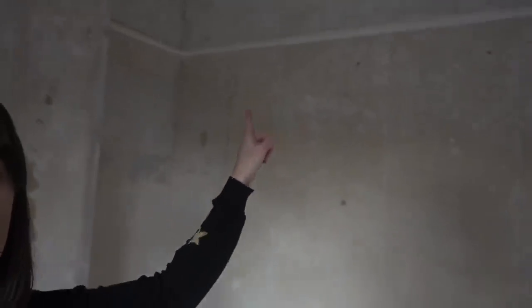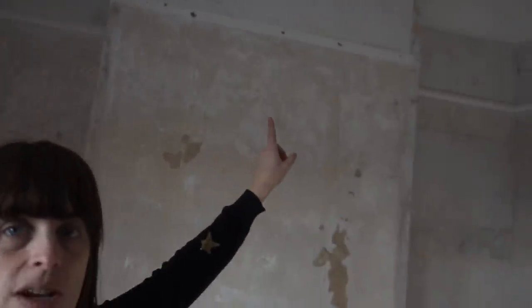Also, we took down a thing here. We've got a picture rail, which I love, that goes all around the room. But the one on the chimney breast always looked wonky. As it turns out, it wasn't wonky. The ceiling is wonky, but it looked wonky. And we couldn't work out what to do, so the guy that was here doing the electrics took it off for us.